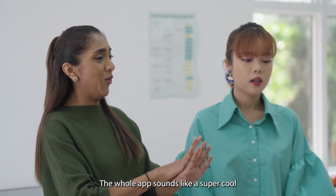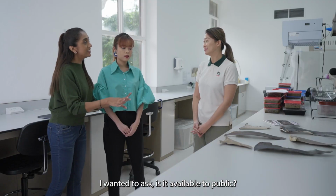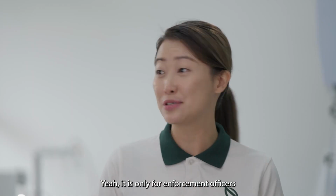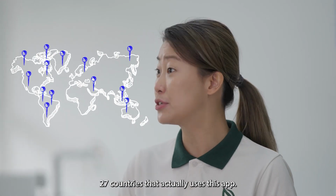That's really cool. The whole app sounds like a super cool gadget in shadow work. I wanted to ask, is it available to the public? Oh, I'm sorry, it is not. It is only for enforcement officers. And currently, we have about 27 countries that actually use this app.